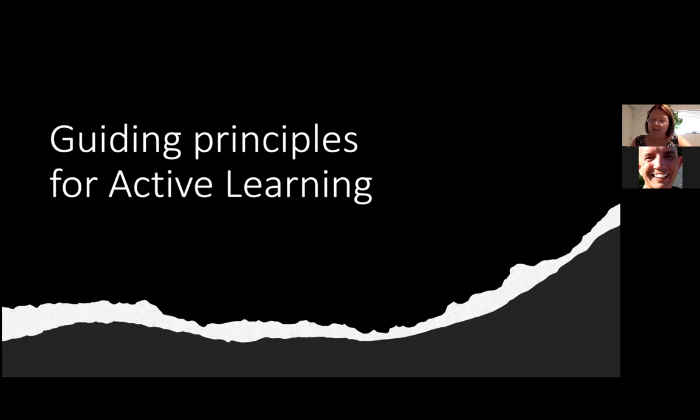So I thought what we would do is focus on some guiding principles for active learning, and then how we transfer those principles back from remote to face-to-face, and then do the same thing for assessment as well. We'll talk about assessment a little later: how do we take some of those principles and transfer them back as well?